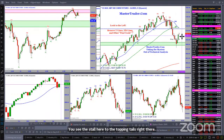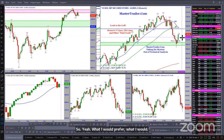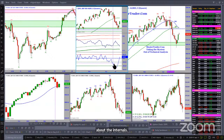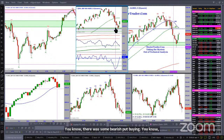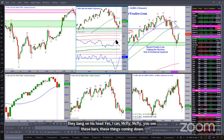So yeah, what I would prefer would be, well, let's say one thing. One of the things I mentioned in the green room yesterday, someone asked about the internals. And so what I said was, hey, look, they're going in opposite directions, meaning sentiment was coming down. Finally, there was some bearish put buying, as it was coming down. We kind of joke about that movie Back to the Future, the guy McFly, they bang on his head. It's like, hey, McFly, you see these bars? This thing's coming down. Don't be buying calls.